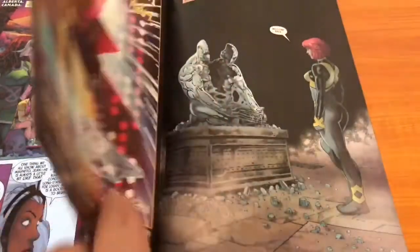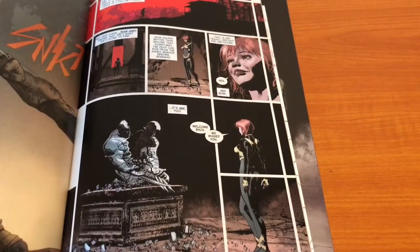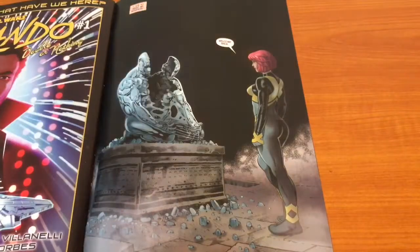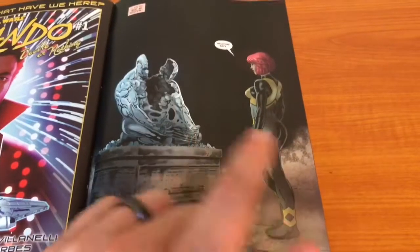But this ends up with pretty much the last page of Marvel Legacy as well, where you have Jean at the statue, and she says, "Welcome back." Although before she said, "Welcome back, we missed you." Now she just says, "Welcome back." Either way. But Jean is a poison right now, so again, it's confusing of when this actually happened. So I hope they clear that up.